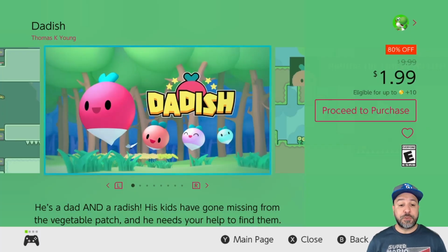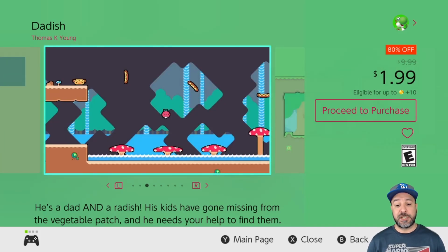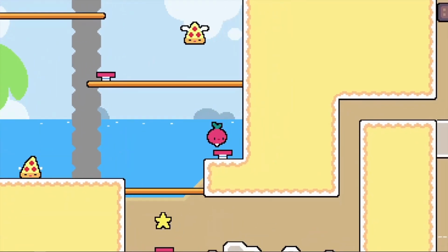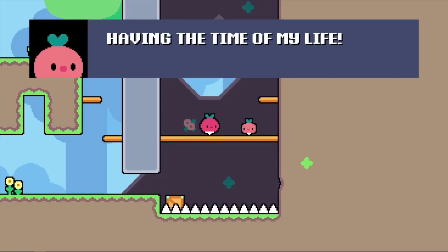Now next, we have a returning favorite of mine, Dadish, at 80% off for only $1.99. Dadish is a very simple action platformer, but that has great level designs. It's amazing what this developer does with such a very simple concept.